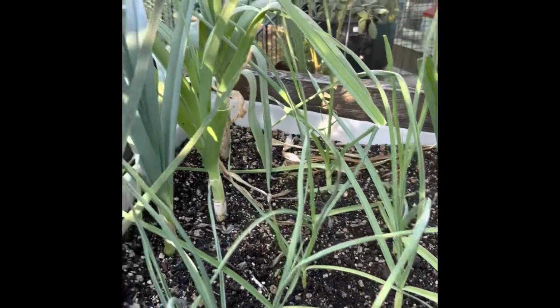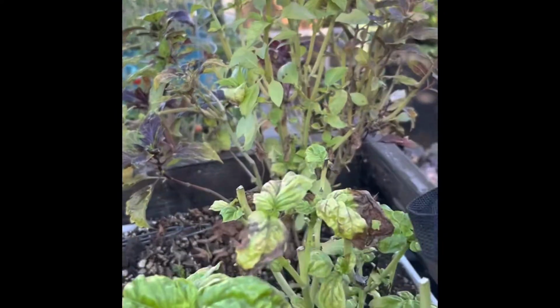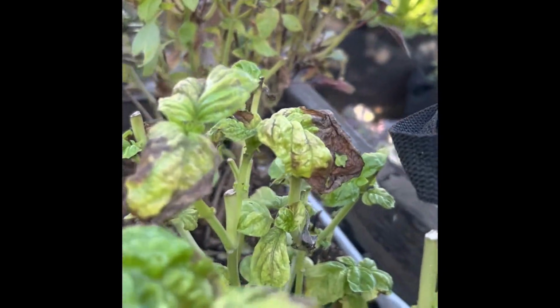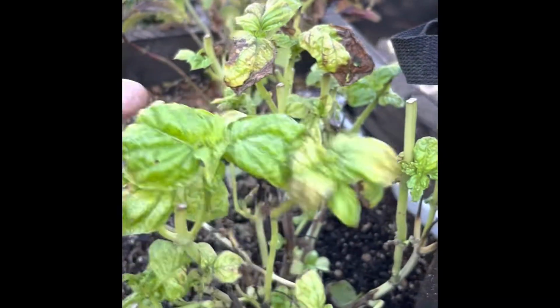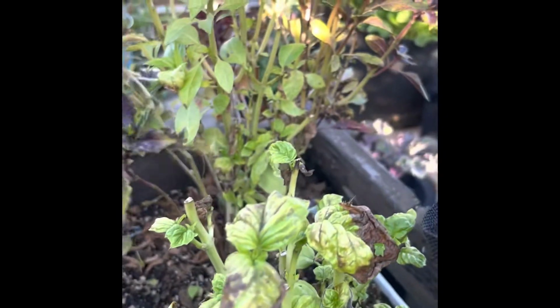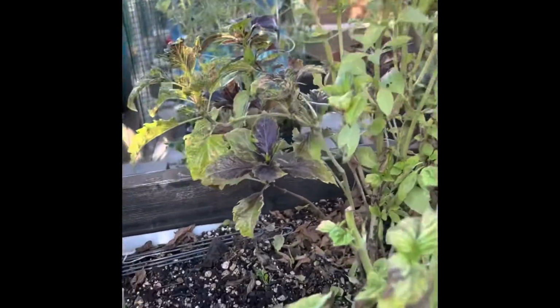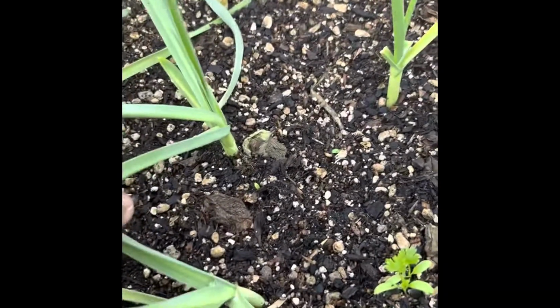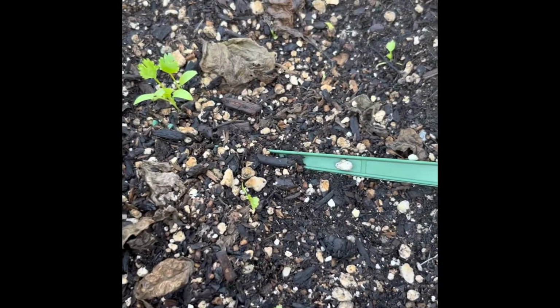This is my bed that I have all my garlic and leeks in, and my couple of basil plants. I can already tell that I'm going to have to put a row cover over this basil here, because this one is looking so shabby right now, because the weather's changing. It's getting cool during the night. So I will do that. And then I see my little cilantro plants that are growing. I guess the cilantro plants that I had in here dropped seeds, and so there's plants growing, so I'm just gonna let them be.